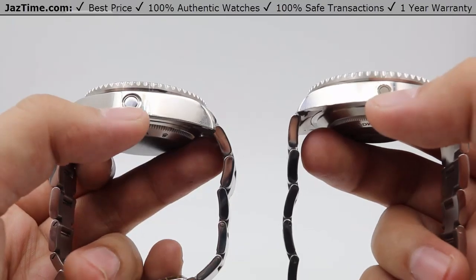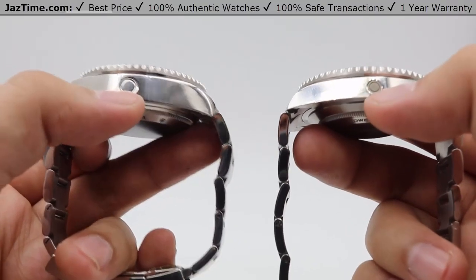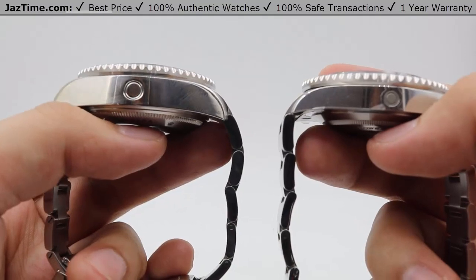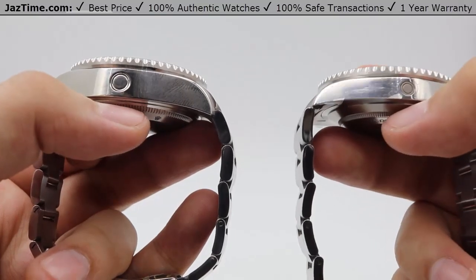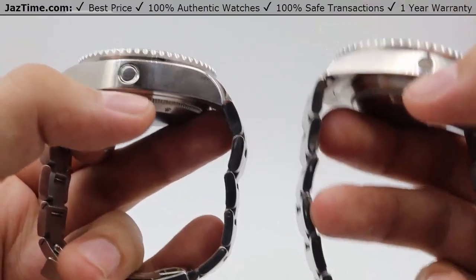As I mentioned before, we have what's called the helium escape valve, which is these little indentations on the side of the case. What that's for is, as these are sports and divers watches, when divers go really deep into the ocean and they come up, they have to be repressurized, so they can adjust the pressure as they come up from the deep sea levels.